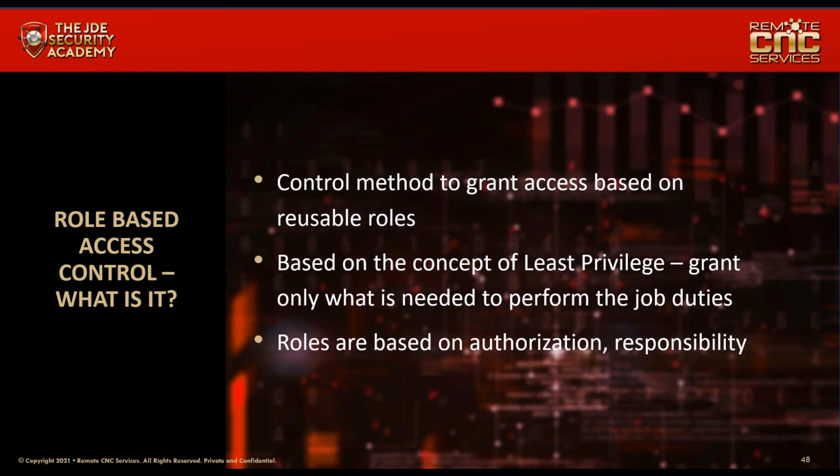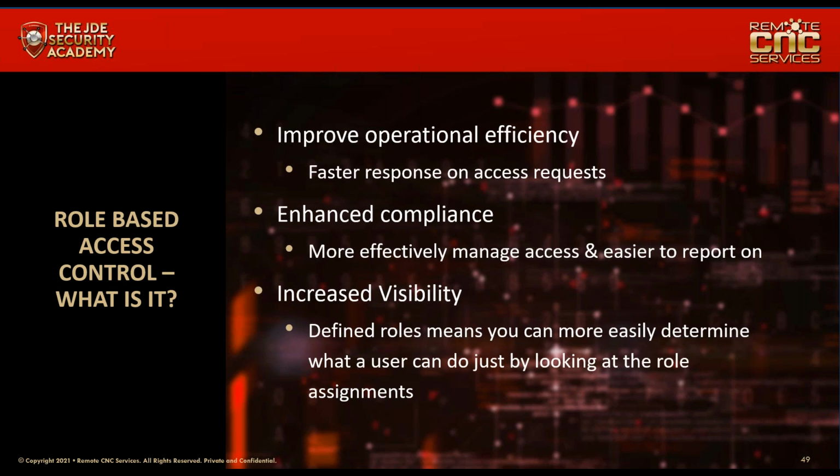It's based on the concept of least privilege. Grant only what is needed to perform the job duties. It helps improve your operational efficiency. Again, remove the friction from the process. Faster response on access requests, better compliance, easier reporting, and better visibility.